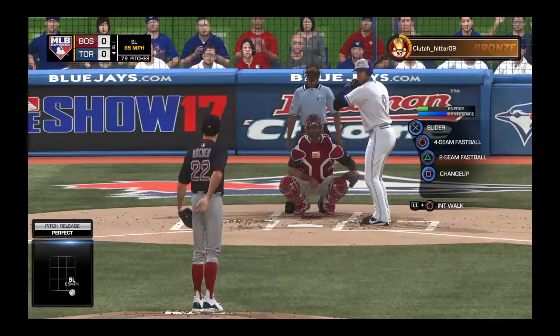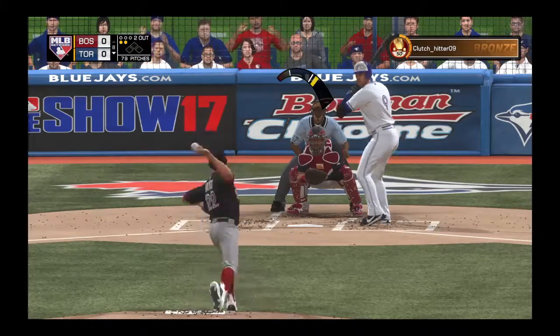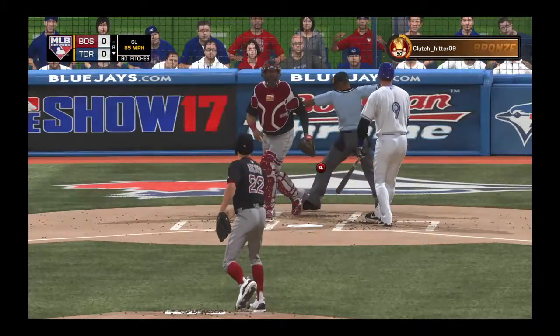Tough one to lay off, called a strike. He's feeling it out there on the mound, just getting the ball and throwing it with a lot of confidence right now. And yet another strikeout here, his 11th.